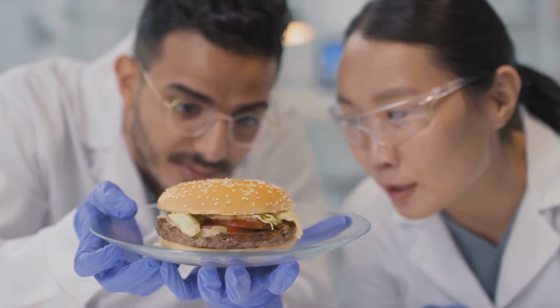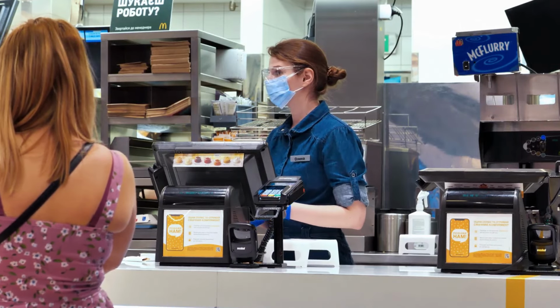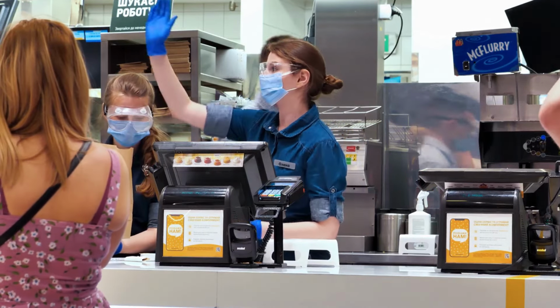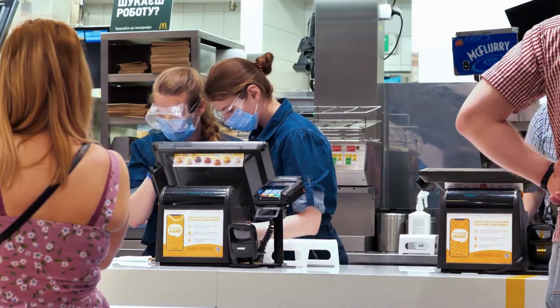Guardians of consistency, the quality control crusaders. Behind the scenes of every McDonald's kitchen, a dedicated team of quality control specialists works tirelessly to ensure that every burger meets the company's exacting standards.